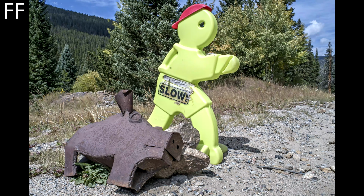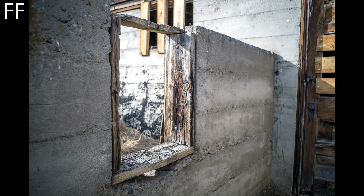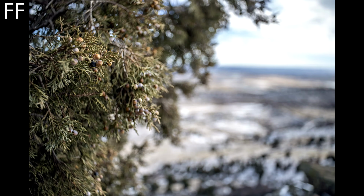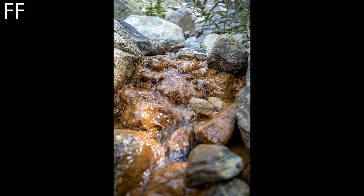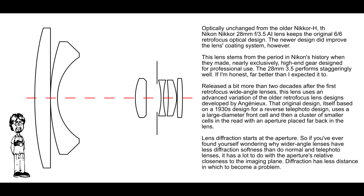One other note, this lens hails from a time when Nikon made exclusively high-end lenses for professional photographers who demanded the best, without compromise, even for lenses with a slightly slower aperture like this one. And given that this lens design had already had decades of research and development in it before it was released, you would be right in expecting this lens to perform exceptionally in practical use. And it does. It does not perform exceptionally in things like technical testing and MTF readings, but then again, it was never meant to. This is a 6/6 retrofocus wide-angle lens.